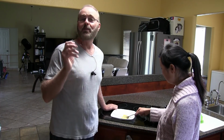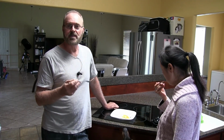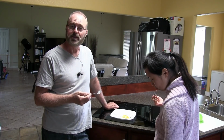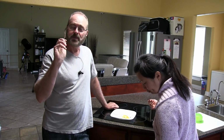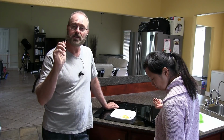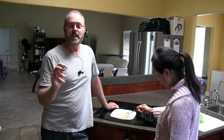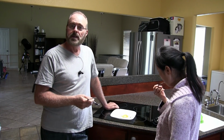Yeah, I'm looking forward to more eggs, especially as they start increasing in size. Yeah, I'm really looking forward to this. Guys, get some chickens. Raise your own chickens, whether it's for the eggs or for meat or whatever. Start eating right, and eat organic, the way it's supposed to be.